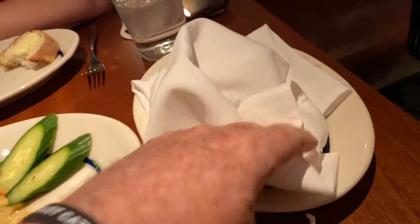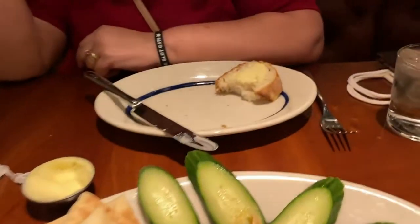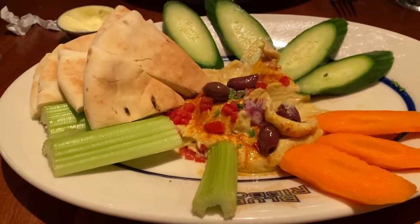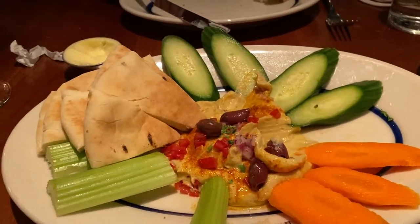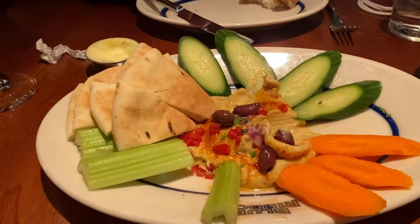So we've dug into the bread, and we've also gotten into the hummus. Heidi, what would you like to say about the bread? It's really good, super crusty, but it's really soft on the inside. It's perfect. And how about the hummus? It's actually really tasty. I'm not really a big onion fan, and it has little chopped red onions, and I really enjoyed it. Yeah, it's really flavorful. It's very good.